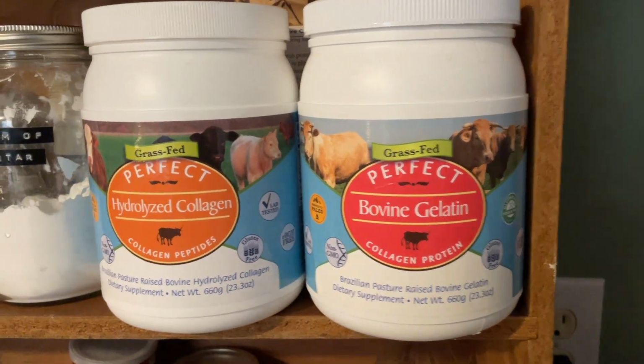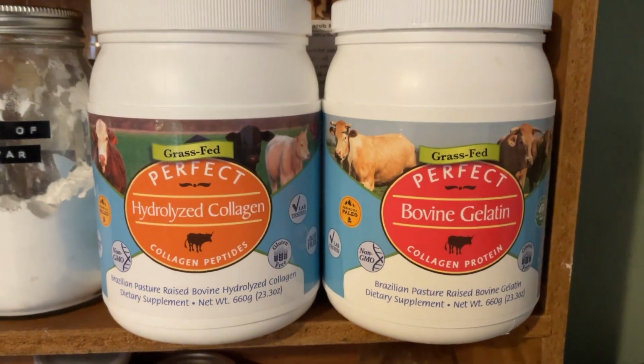I also add the Perfect Supplements collagen powder to my hot chocolate as well. And I use the cocoa powder to make that. That's usually during the winter. Our favorite nighttime drink is hot chocolate.